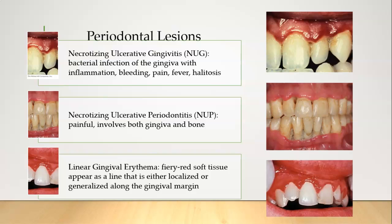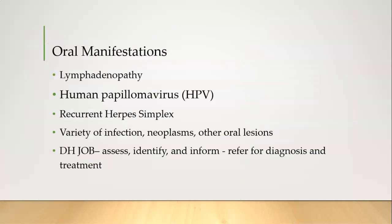This slide talks a little bit about NUG, the necrotizing ulcerative gingivitis, and then NUP, and then linear gingival erythema. So just a couple different manifestations of periodontal lesions, and then some images to go along with it. So other things that can be present: lymphadenopathy, human papillomavirus or oral warts, recurrent herpes simplex, a variety of infections, neoplasms, and other oral lesions.